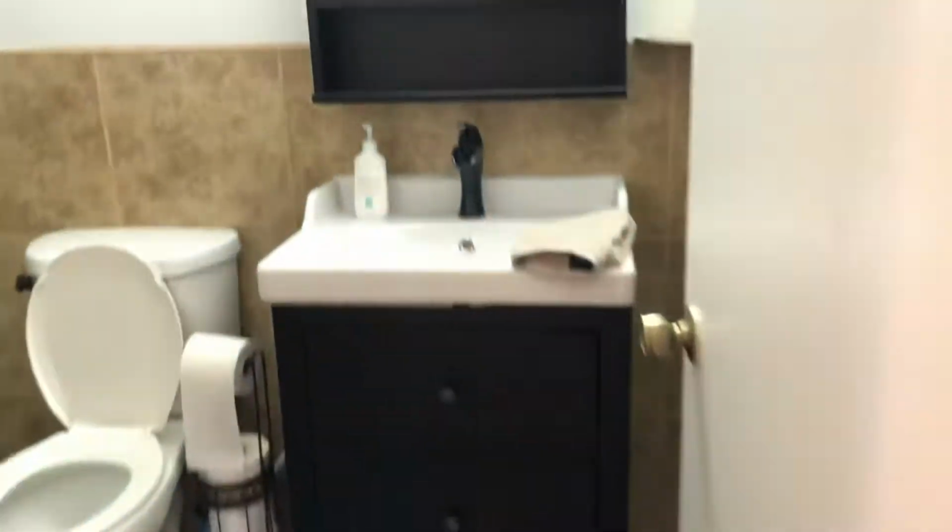So we've got, this is probably just a queen bed. I don't think 2 queens would fit there, but maybe. It's 11 feet wide. Then you've got a bathroom here, all done. Another bedroom here, exactly the same as the other one. Just 1 queen probably in there.